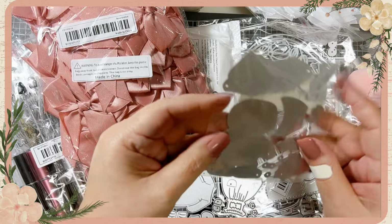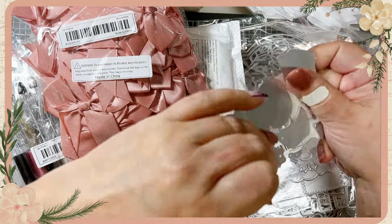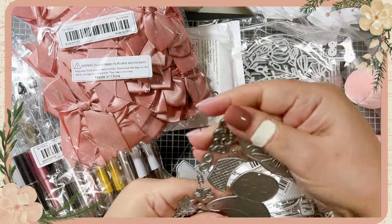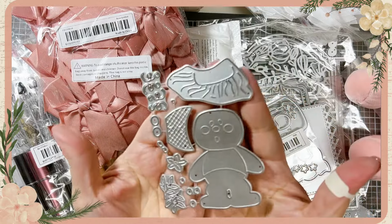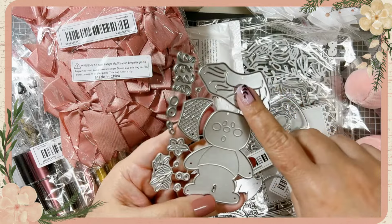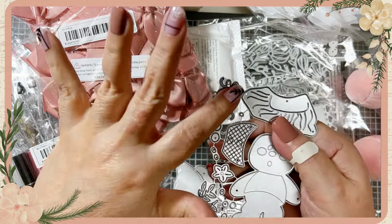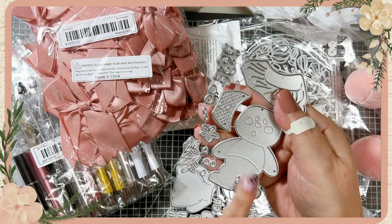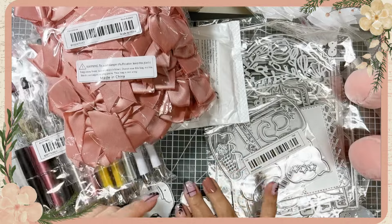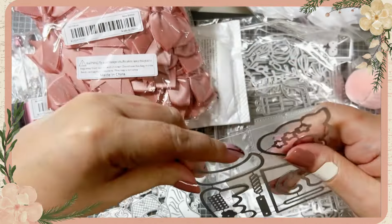Oh, and I also got the boy. Check this out. There we go. Look at that. That is so adorable. This is the boy with a chef hat is what he has. He's got a chef hat, and these are the little squiggly lines that you see in these gingerbread characters. And I also got, I forgot what I got.